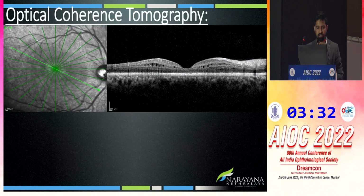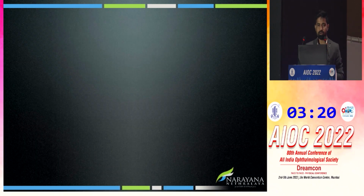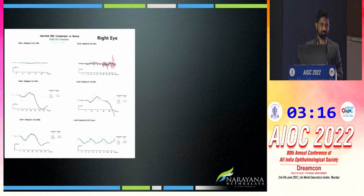OCT showed some kind of peripheral schitic changes. So with the missile phenomenon and some schitic change, I thought, okay, maybe a CSNB variant or maybe a mild variant of retinoschisis, all that I was thinking. And I was expecting an electronegative ERG. So this is what I got.